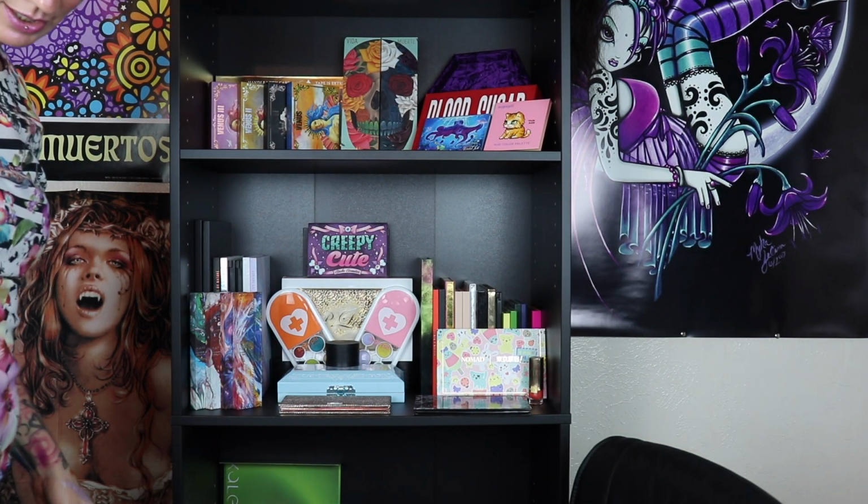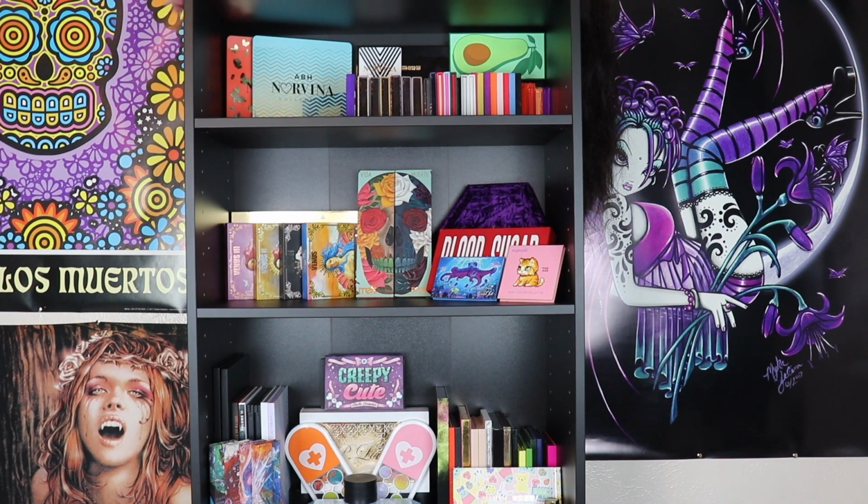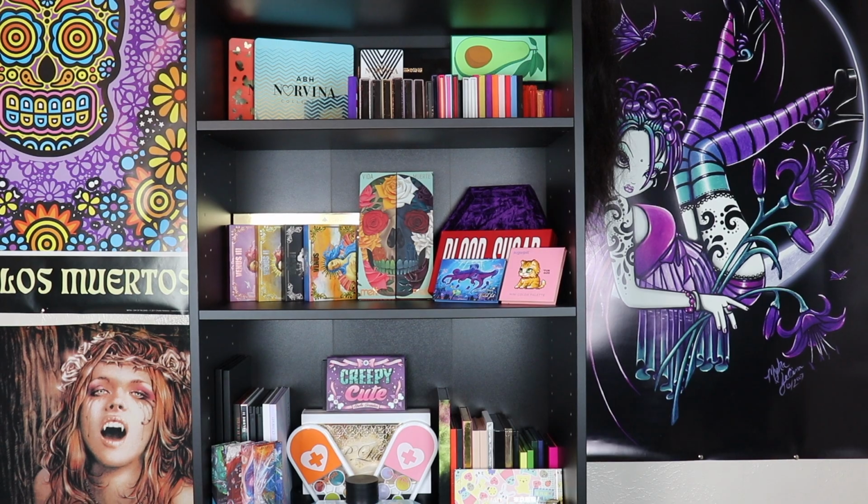So I got rid of 11 palettes and I have 3 on the use it or lose it list. And here's what my collection looks like. This is what we just built together, you guys. Doesn't that look awesome?